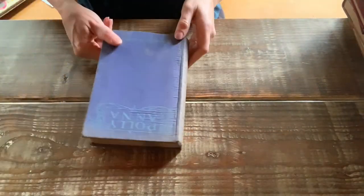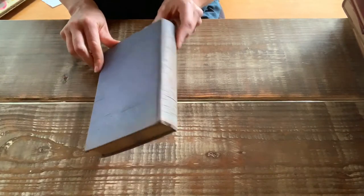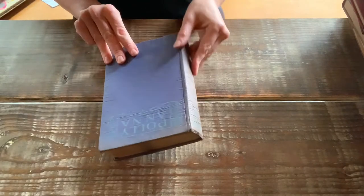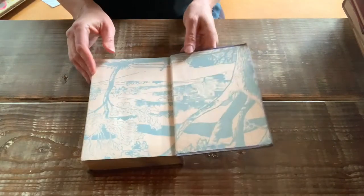This is Pollyanna by Eleanor H. Porter. This one is pretty worn. I'm going to give it a little while to sell individually, and if not, that's going to look really pretty in a book set.